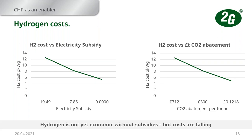But it's like we tell everybody, you can buy a hydrogen engine now, but you won't be able to run it unless you can afford the hydrogen. Or you can just buy a natural gas engine now and run it over the 15, 20 years that it lives for, then adapt it to run on hydrogen.